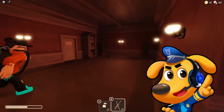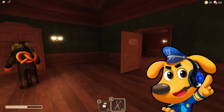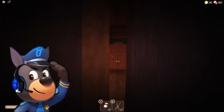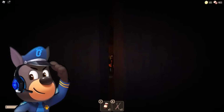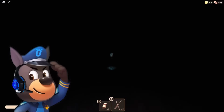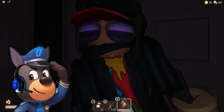Meanwhile, we're almost to another boss. Oh, the lights are flickering again, but we already know what to do. As far as I know, there are 2 types of monsters on this map that you need to hide from in the closet. The first one is Rush, and the second one is Ambush. The difference is that Ambush can fly by several times in a row, and you can't stay in the closet for too long.